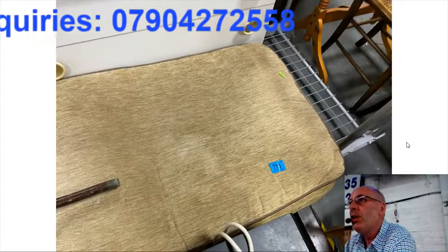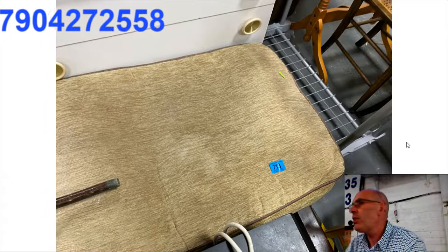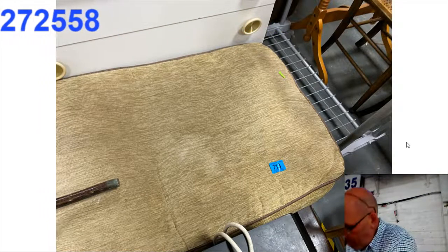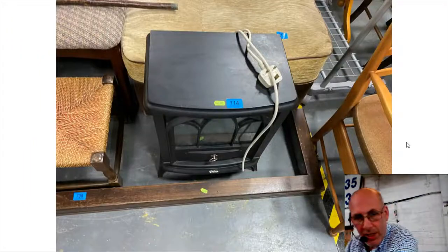Stack me a couple of quid. £2. It's there to sell. Two and bid free anywhere. £3 anywhere. Selling this one away then at £2. £2 to number 898. Lot number 714 is the electric fire.